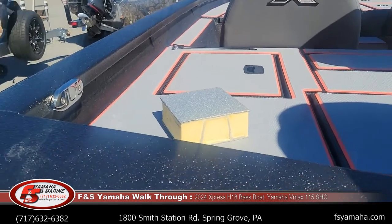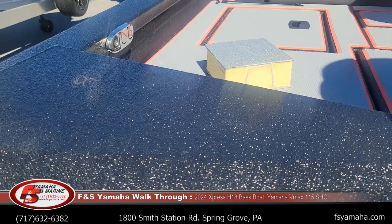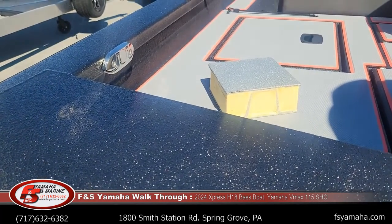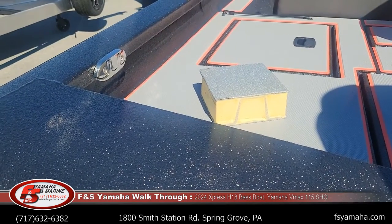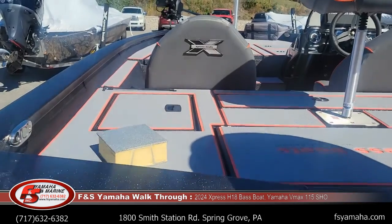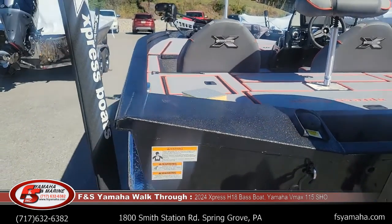The spray-in floor liner you can see on top, on every model Xpress, is standard. That's sprayed very thick on top of all the decks and also underneath every hatch and every lid. All those little things add up to a very good ride and a quiet boat.